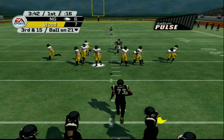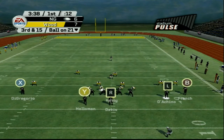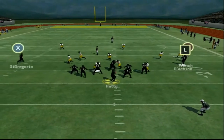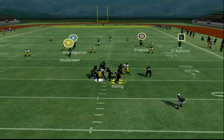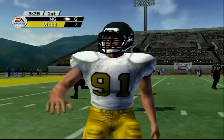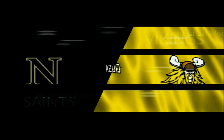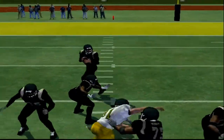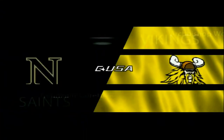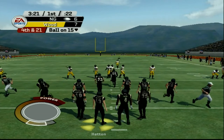Third and 15 coming up. Ball on the 21-yard line. Nickel defense. Drop back to pass. He steps up under pressure. And they got him. Under relentless pressure, the quarterback goes down for the sack. Those guys on defense are just pinning their ears back right now and coming in as fast as they can. Well, in that case, the offense needs to sneak in a screen pass to the halfback. Let him get behind the rush and then take off behind his blockers for six.